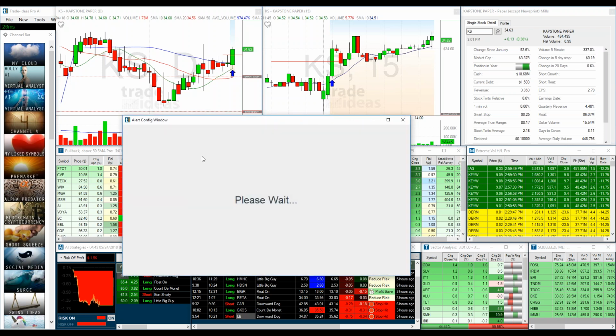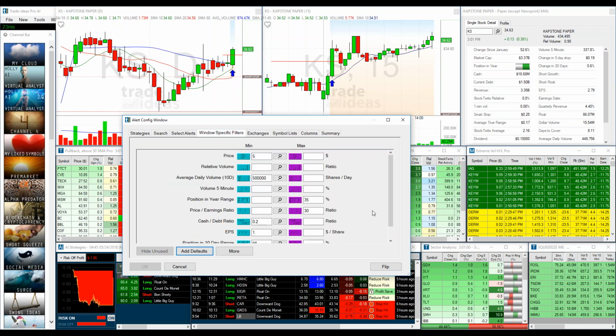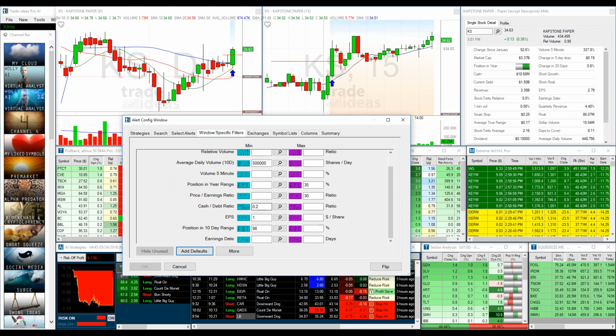So once again, this is a strategy looking for stocks that are beaten up on the daily. In other words, the position in year range is a max of 35%, so I know this is in the lower portion of its yearly range. But position in 10-day range is at a minimum of 98%, so now it's showing signs of maybe coming out of that, in other words, reversing a trend. Because I'm using a 10-day instead of a 20-day here, I'm trying to get a head start. So you've got to be careful with these.